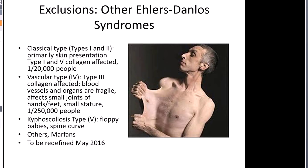The vascular type is kind of the big red flag one, because these folks have problems with the collagen that form blood vessels and organs, and so they can have aneurysms at an early age, organ rupture. So anyone with a family history of those things and hypermobile symptoms probably should be considered, although there is a very typical face shape that you could Google online.